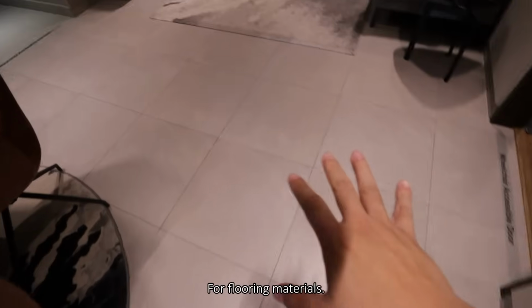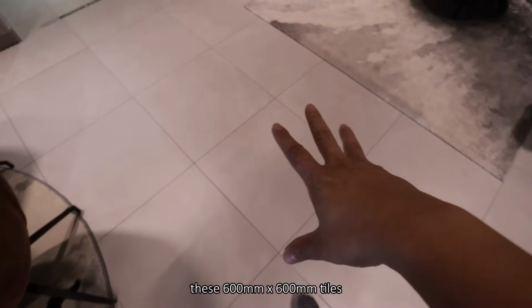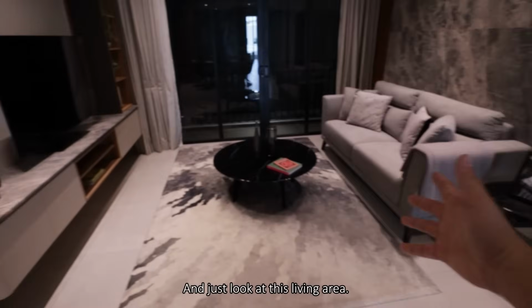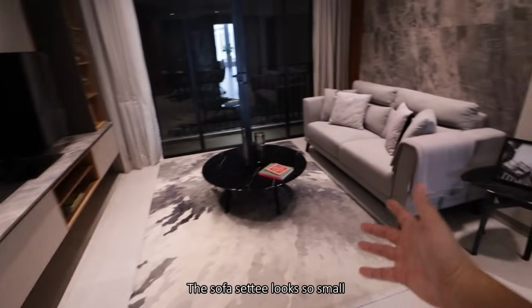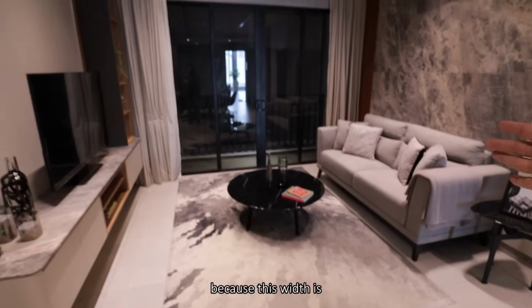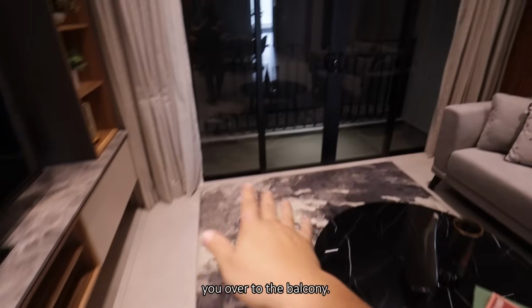For flooring materials, they will be providing these 600 by 600 mm tiles. It also comes with the skirting at the side. And just look at this living area. The sofa settee looks so small because this width is just too huge, right? Anyway, this actually connects you over to the balcony. Let's go check it out.